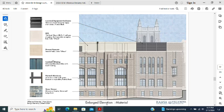Oh, okay. Thanks. So the main finish that we're using is the brick. We have some accents of cast stone, and then the metal is a dark bronze, and that's for the cornice and for the aluminum storefront for the retail. And then we have paint colors. We're going to paint the fiber cement siding. There's the field, which is like the taupe kind of color, and then we'll have accents that are like the dark bronze.